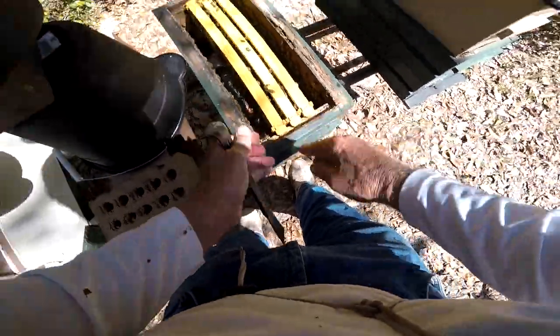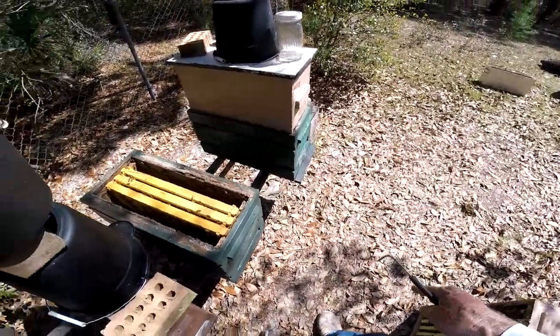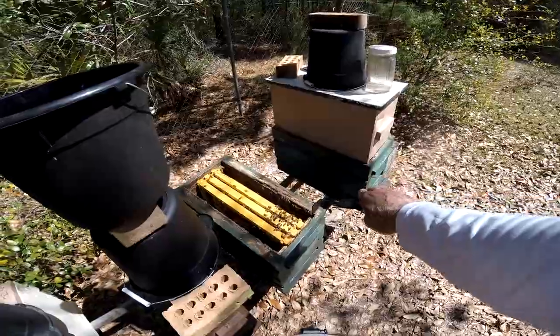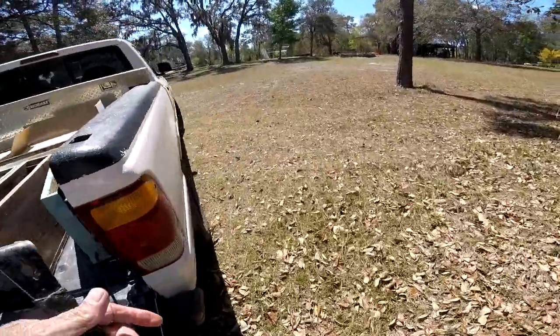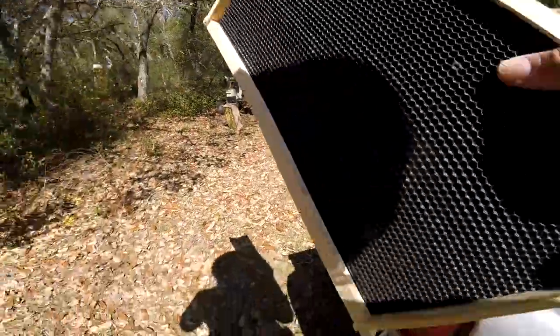So without even doing any grafting or nothing on this colony here, I've made three colonies right here by just fooling around with these queen cells. They have the same scenario over here. But I've got two boxes of deeps here, so I got 10 frames to play with there. So yeah, this is pretty cool. Let me get a couple of frames here and finish out this box.